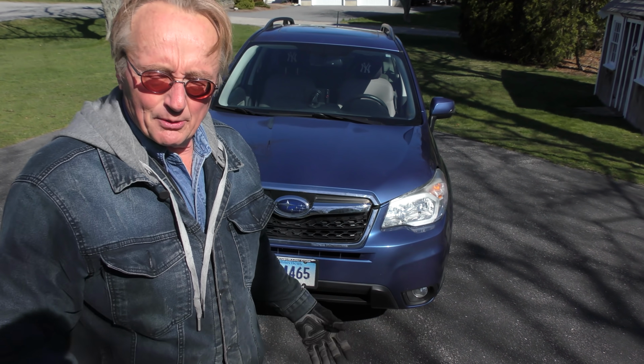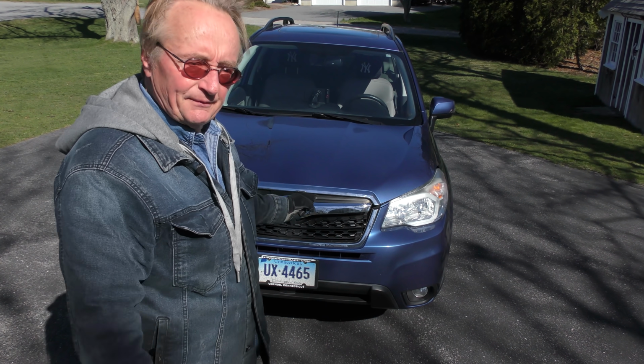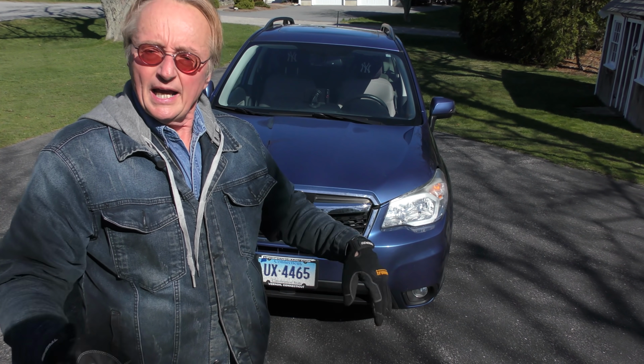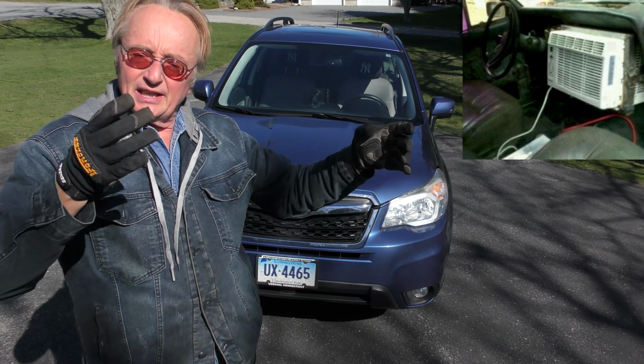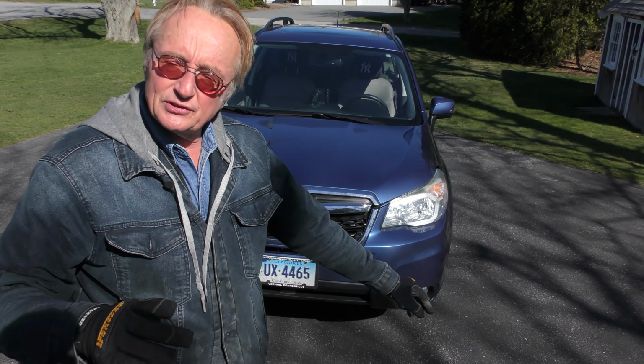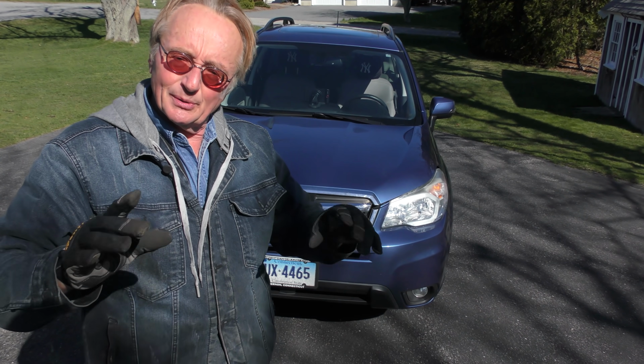As usual, I'm talking about real cars for real people. This is the 2015 Subaru Forester. The guy bought it brand new, and he's been pretty happy with it. The AC has been a little bit odd for him. He changed the air filter and the cabin air filter. He said it's working better, but he's not sure. So we're going to check that out.